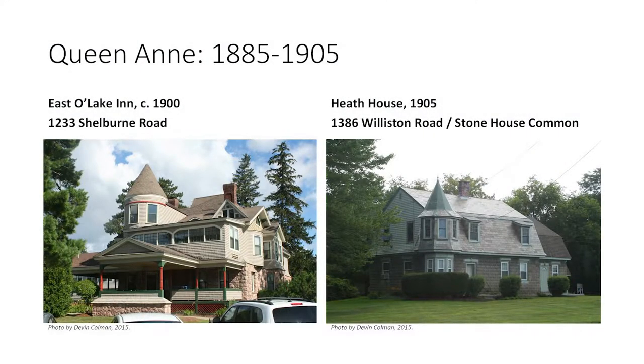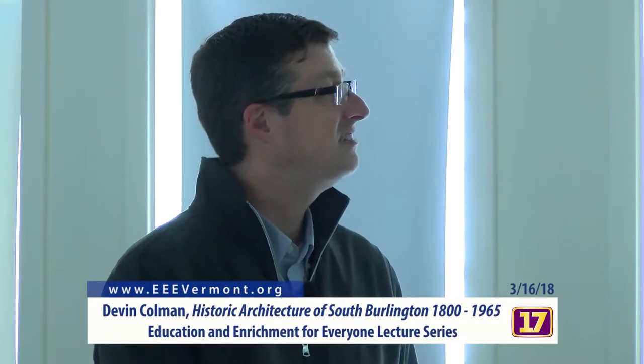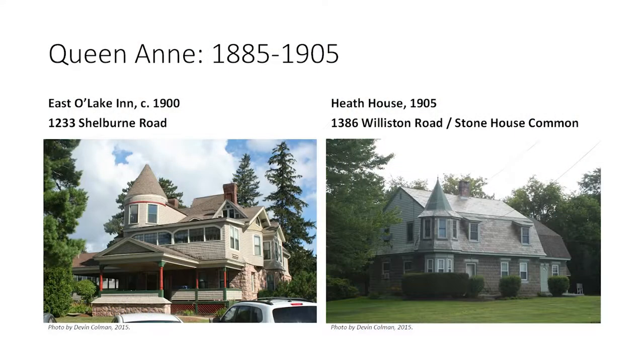Moving up to the turn of the century, the Queen Anne, and really a style that took off in Burlington. The hill section, go down any street, you'll find a Queen Anne house. Really designed by more wealthy homeowners who could hire an architect to build and design a house. Two examples in South Burlington, the East of Lake Inn, which was built as a summer resort. So not a private residence, but definitely catering with its architecture to a certain clientele who knew and appreciated the current Queen Anne style. And another interesting hybrid example of basically, this is the Heath House on Williston Road.